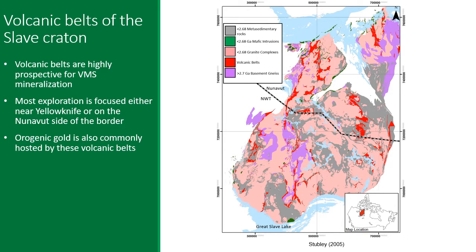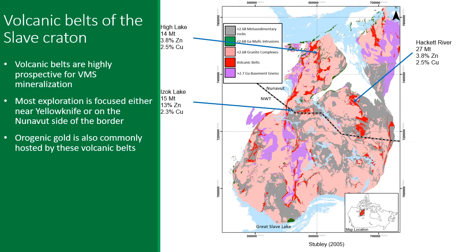So the Slave Craton is known to be highly prospective for VMS mineralization, but most of the exploration has been done either on the Nunavut side of the border or fairly close to Yellowknife, leaving this relatively underexplored gap in the center of the Slave Craton, which formed part of the impetus for doing a project in this location.